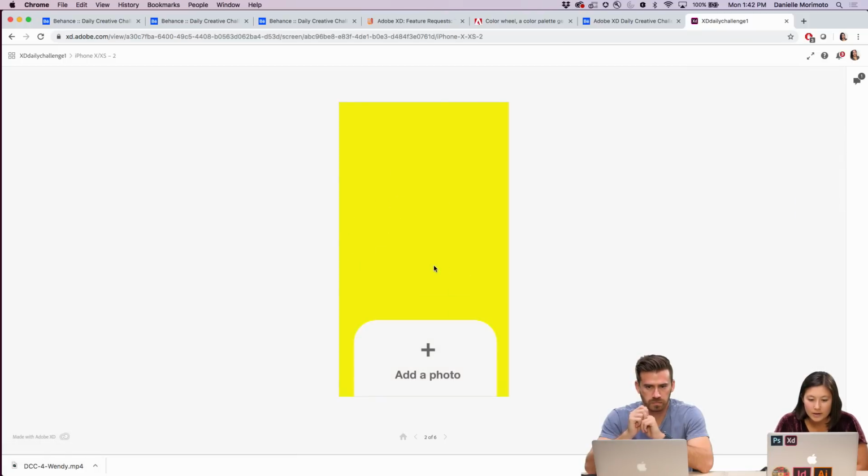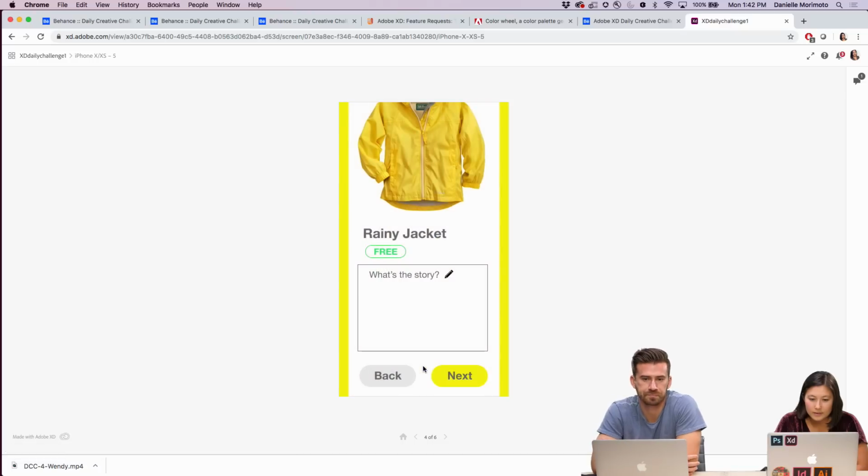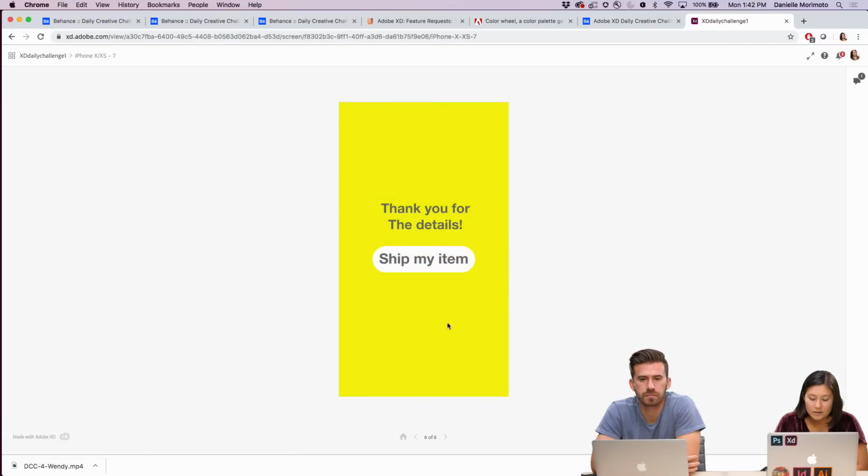All right. So add item. So we have the add a photo. We have this rain jacket here. It's free. So click on the item name. Yeah, I want it. What's the story? This is one of my favorite rain jackets. Ship it.